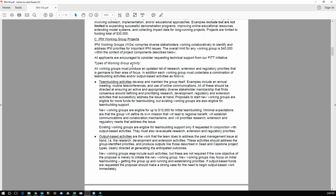What we found with our existing working groups is that when they come in, they can really get down to some ideas on paper about how the group needs to work together, and it puts them in a great position to plan for additional projects and additional grants.